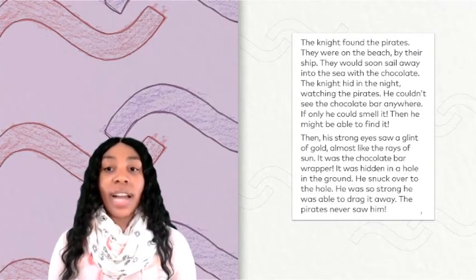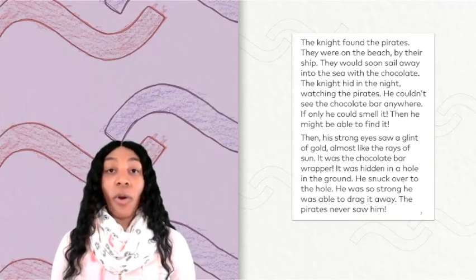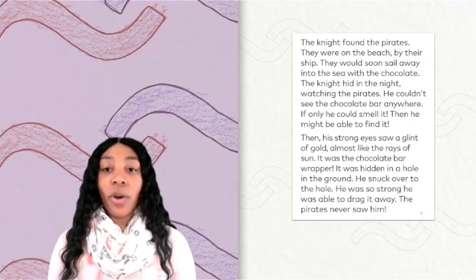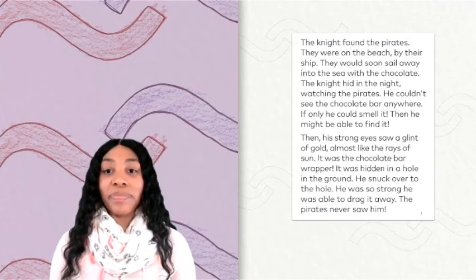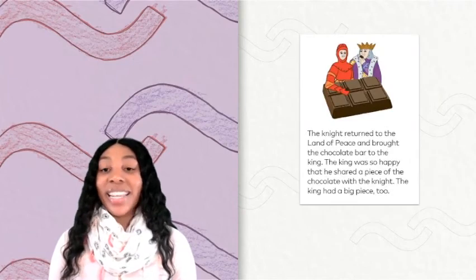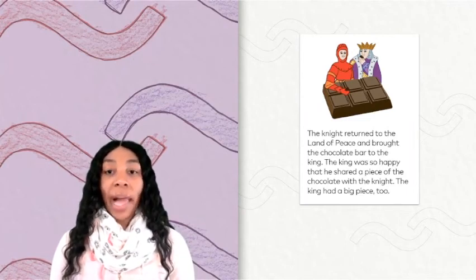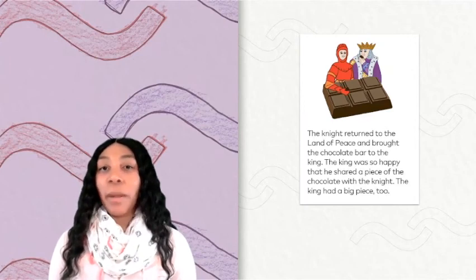Then his strong eyes saw a glint of gold, almost like the rays of sun. It was the chocolate bar wrapper. It was hidden in a hole in the ground. He snuck over to the hole. He was so strong, he was able to drag it away. The pirates never saw him. The knight returned to the land of peace and brought the chocolate bar to the king. The king was so happy that he shared a piece of chocolate with the knight. The king had a big piece too.